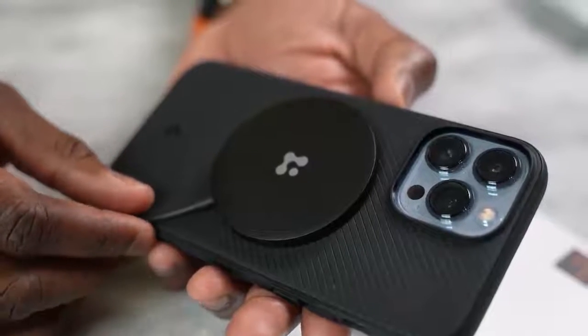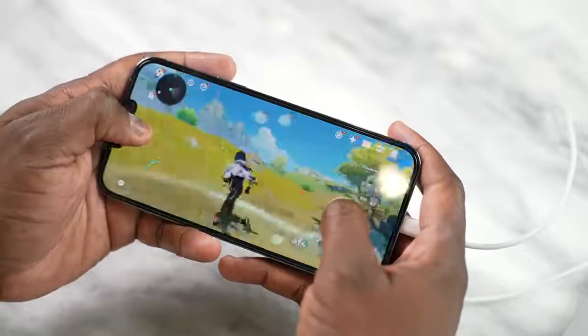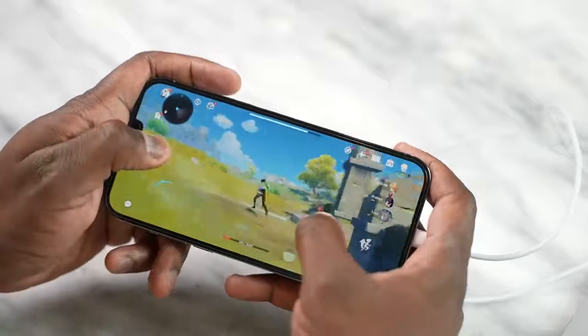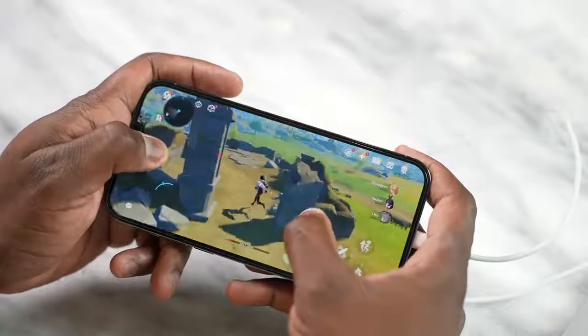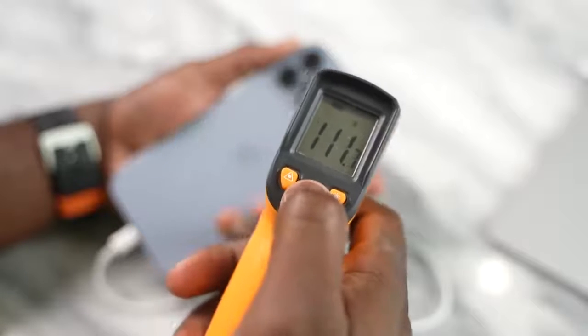And speaking of heat, whew, we got some on this device. So the iPhone 13 Pro Max, when you game for a while, this bad boy heats up. So while we're playing Genshin Impact, which we'll get to the stats in a second, I got temperatures up to about 43 degrees Celsius, around 114 degrees Fahrenheit.